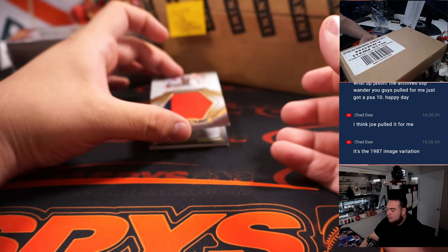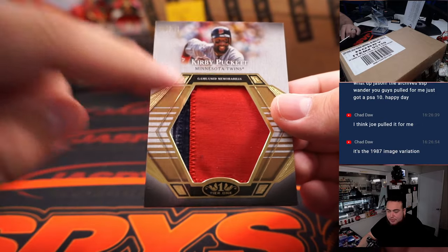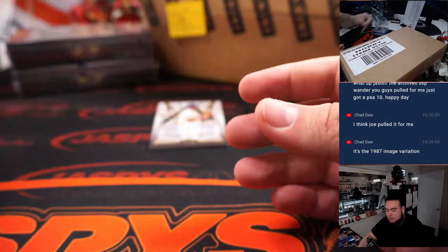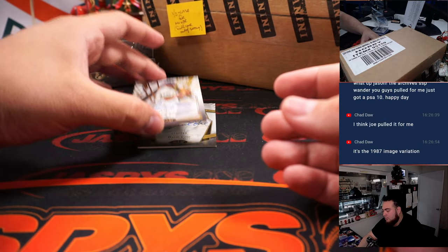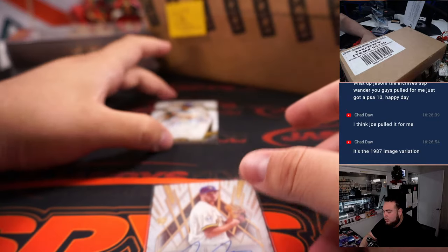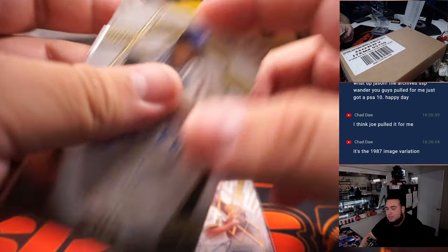Whoa, look at that. Kirby Puckett, 5/10, jumbo patch for the Minnesota Twins. That's another one there for Timothy. Actually, very, very nice. Gotta grab some top loaders for that one, though. Then we have an Aaron Ashby, /299 for the Brewers, and David Cohen for the Mets.